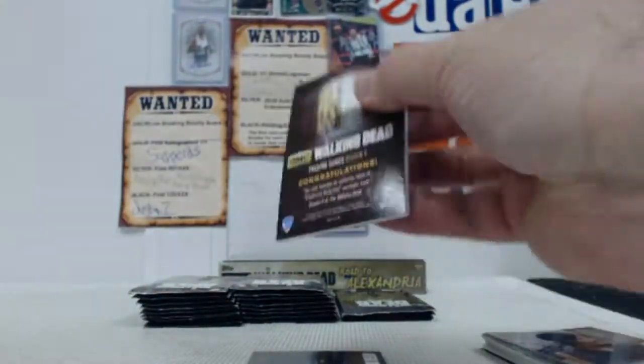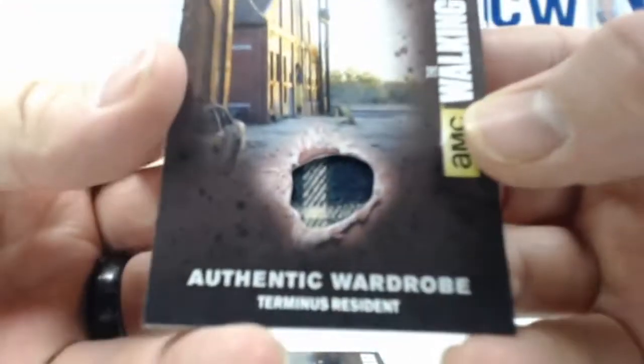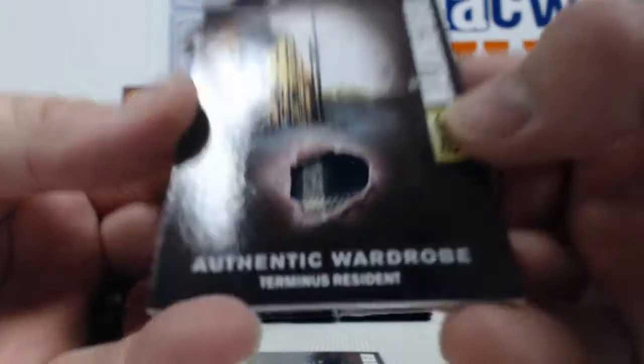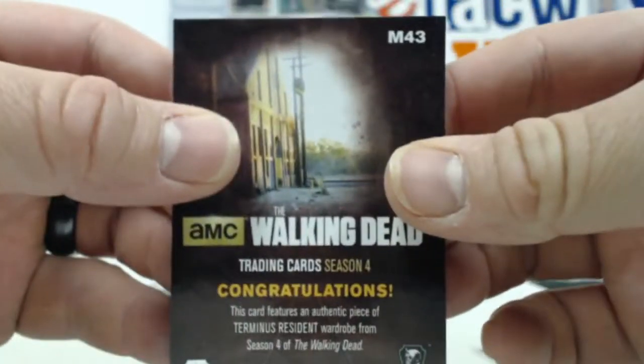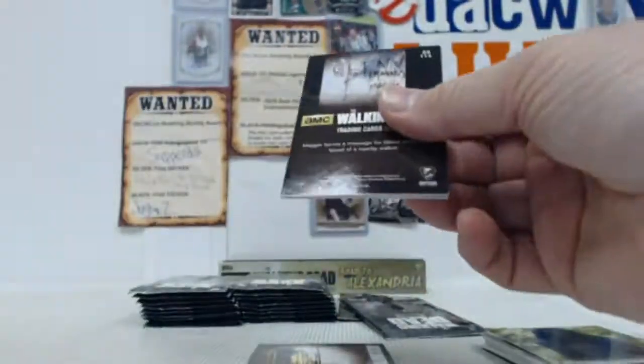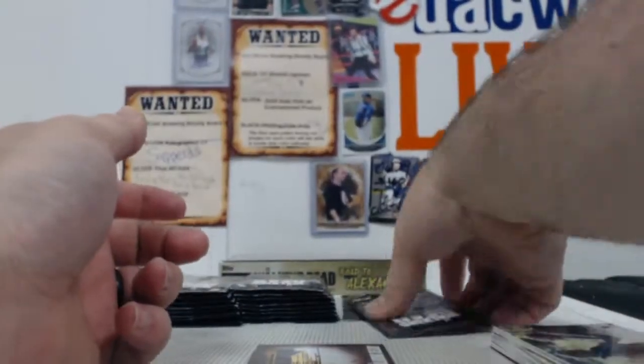Another relic coming up here. Another thick one. It's a Terminus. It's got like three colors going on right there. Terminus Resident. But again, nice thick piece. And that's an M43. So hopefully, I don't know, like I said, I don't know if these are your first boxes that you have bought of this. If not, hopefully we're getting you a couple of hits that you don't have.